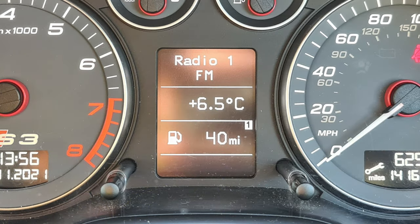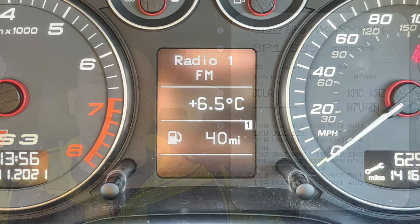The next code is 9Q2, which is multifunctional display, onboard computer with check control. That's basically the little, I think they call it a DIS, driver information system on the Audis. It's the computer that's in the middle between the rev counter and the speedo. It just gives you all the options like miles per hour, miles per gallon you're doing, how many miles you've got until you have to go to a petrol station, average journey time, loads of stuff on it really.